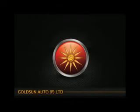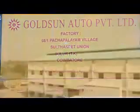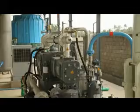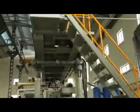The Goldsun Auto Private Limited is one of the leading trademarked manufacturers of quality automobile accessories like bumpers, luggage carriers, and footsteps for cars in the Indian automobile industry. First Indian company to manufacture nudge guards for the local market, which employs international technology in manufacturing this component.